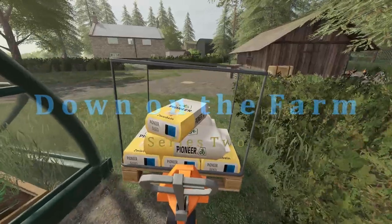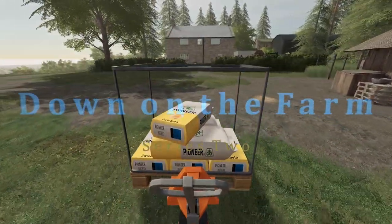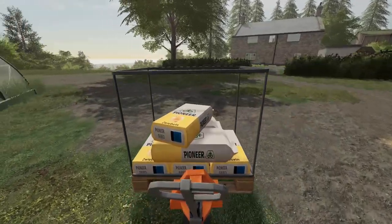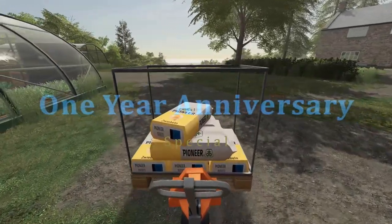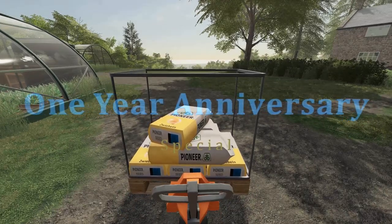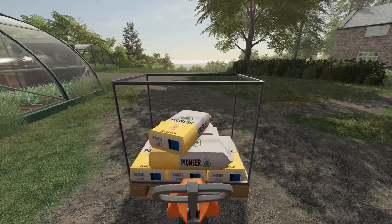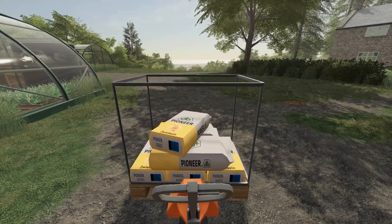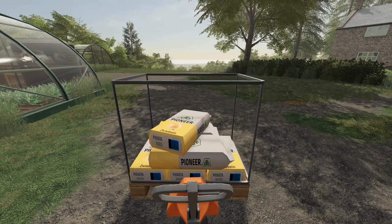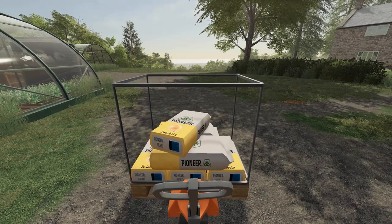Right. Let's get these over here. We can come around and pick them up with a JCB in a minute. I should have thought about this a bit more when we were putting these greenhouses in. It's not the most ideal situation, wheeling them in and out using this, but it is what it is, I suppose.